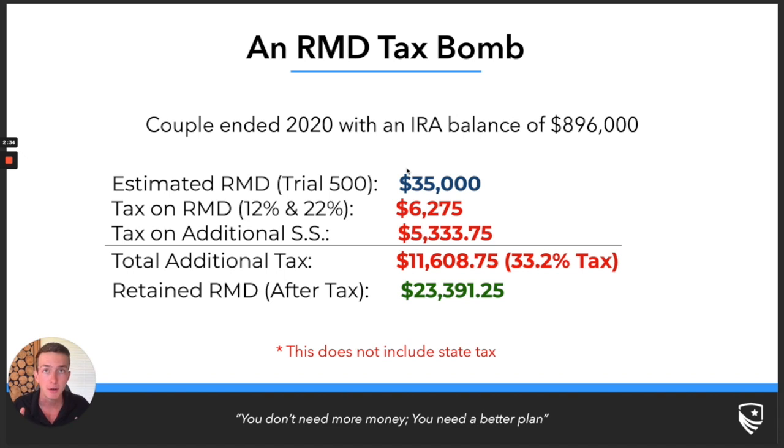But they're on Social Security. So additional tax deferred withdrawals from this RMD are going to force their provisional income higher, which is going to force more of their Social Security benefit into being taxed as well. So they're going to owe an additional $5,333 in additional taxes on their Social Security benefit. So in total, from this $35,000 RMD, they're going to owe $11,600, which translates to about a 33.2% tax just on this RMD. And so out of this $35,000 RMD, they're only actually retaining about $23,400 of it. And this isn't including state tax.